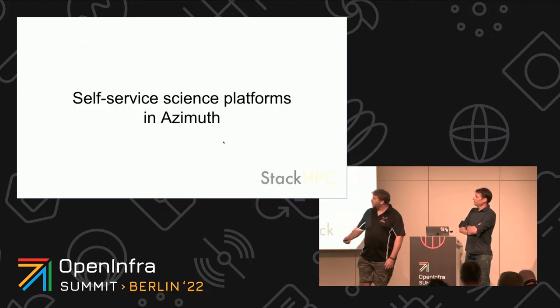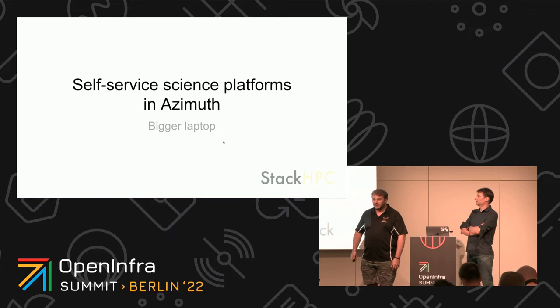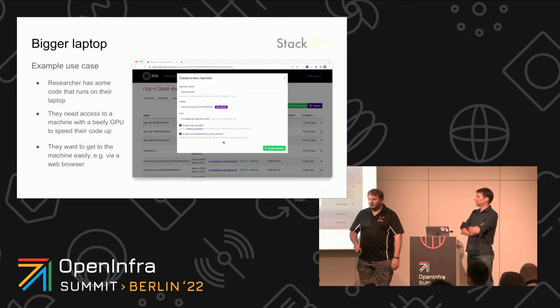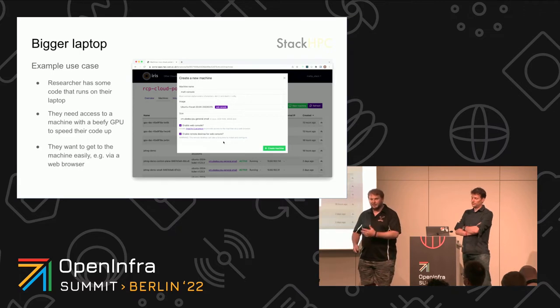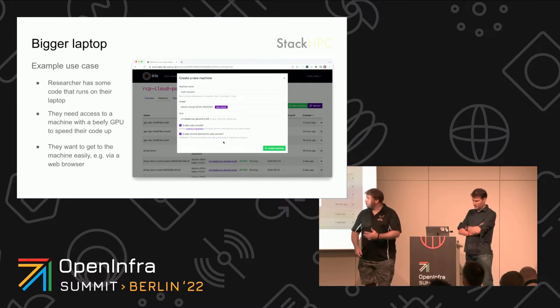And so I'm just going to walk through a few of the use cases that we've got. The first use case is the one we like to call bigger laptop. So a researcher has some code they've developed on their laptop. They need access to a machine with specialist hardware. They just want to get to that machine really easily. So we've really stripped down the machine creation dialogue from Horizon, literally just a name, an image, and a size. And then we've also added this option to enable web console access, which isn't VNC.